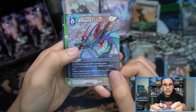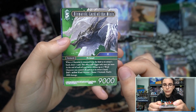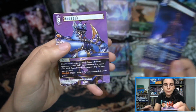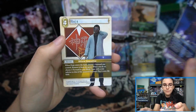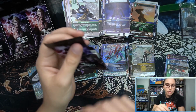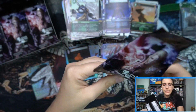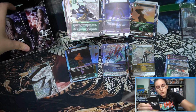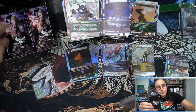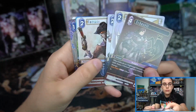We have a Leviathan EX foil, and hey, like I said, we're here for a new legend. We have Bismarck, Lord of the Mists, for our next legend, making it the 4th non-foil here in this box. Alright, just a handful of rows of packs left, so still quite some packs. If I had to guess, maybe 9 or 12. I was right the first time. Yeah. 9 packs left. 3 rows to go.